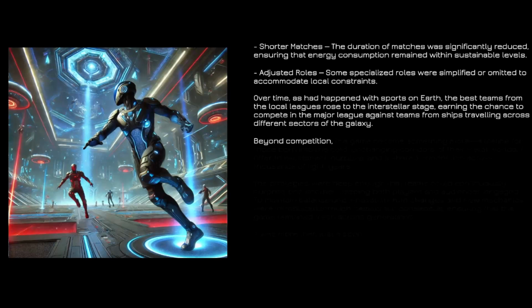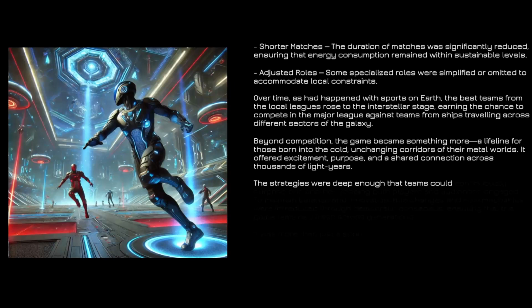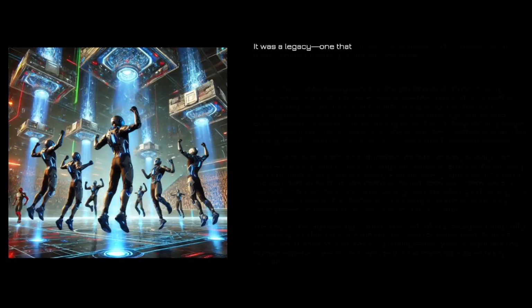Beyond competition, the game became something more, a lifeline for those born into the cold, unchanging corridors of their metal worlds. It offered excitement, purpose, and a shared connection across thousands of light years. The strategies were deep enough that teams could continuously surprise one another, keeping both players and audiences engaged. To maintain balance and innovation, rule changes and new mechanics were introduced through democratic consensus, ensuring that the game remained fresh across generations. It was more than just a sport. It was a legacy, one that turned the endless void of space into an arena where humanity could still feel alive.